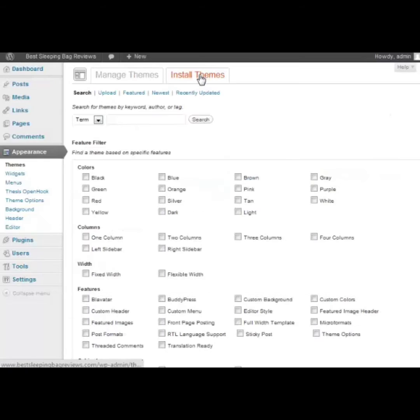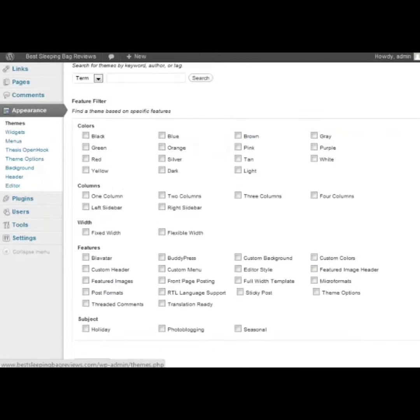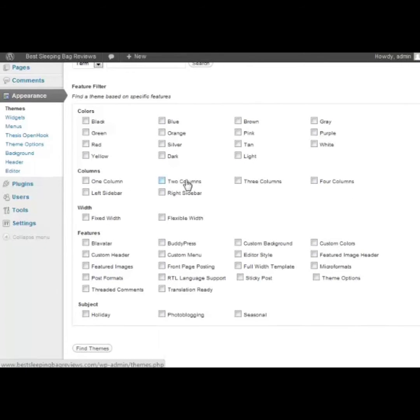You can go to Install Themes up here, and you can browse all of their free themes. If you're going to do that, I would go for a very plain one because we don't want a lot of unnecessary graphics and colors and all that stuff. So I would choose a white one. I would go 2 columns.